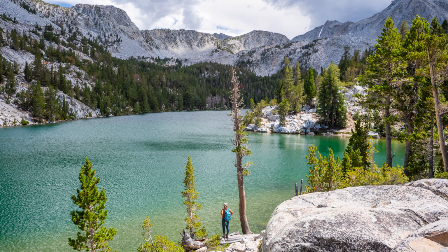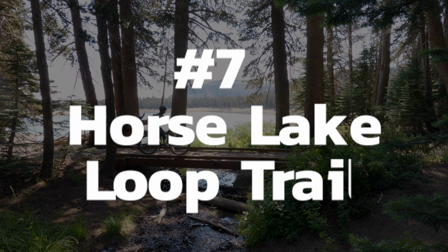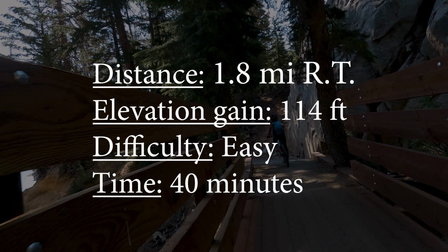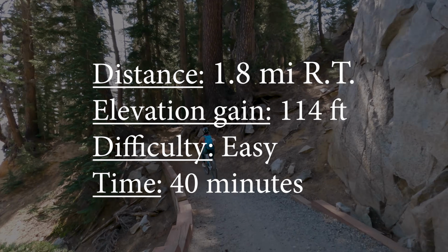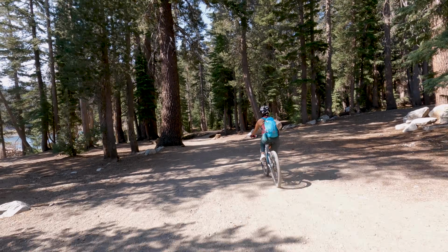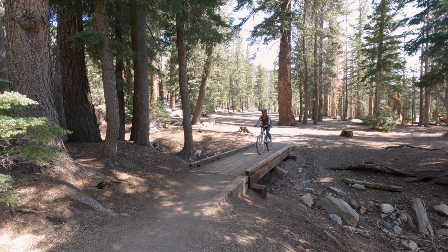We're going to switch things up a little bit with number 7, which is the Horse Lake Loop Trail. This one comes in with a distance of 1.8 miles round trip and an elevation gain of 114 feet. It's rated as easy and should take about 40 minutes. Less if you're on a mountain bike.